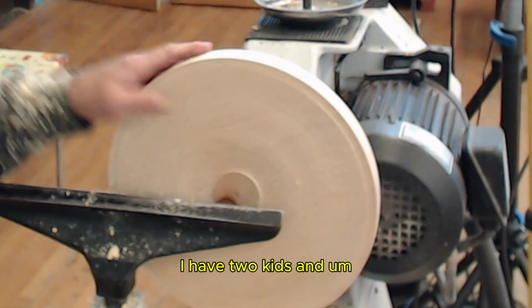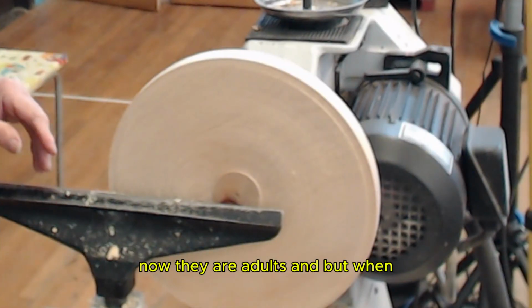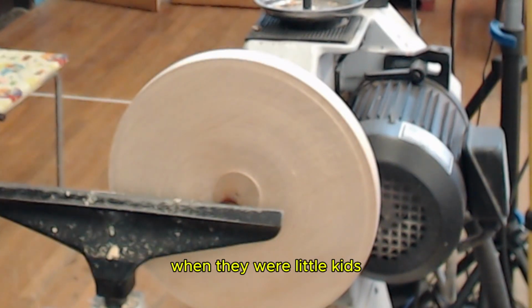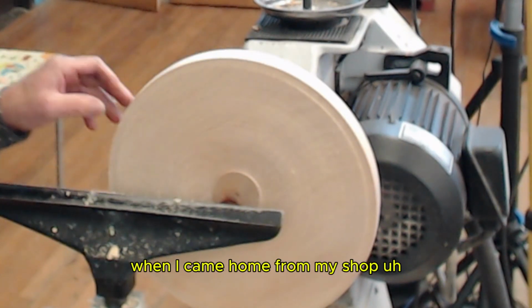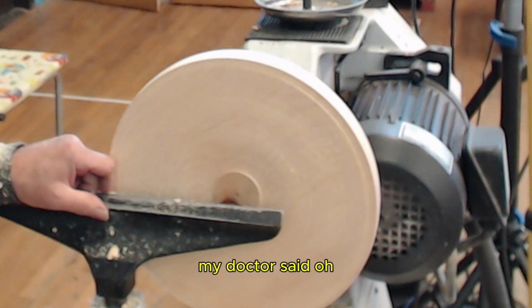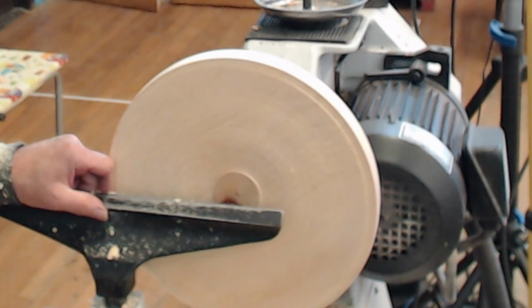I have two kids, and now they are adults. But when they were little kids, when I came home from my shop, my daughter said, "Oh, you worked with stone pine today."